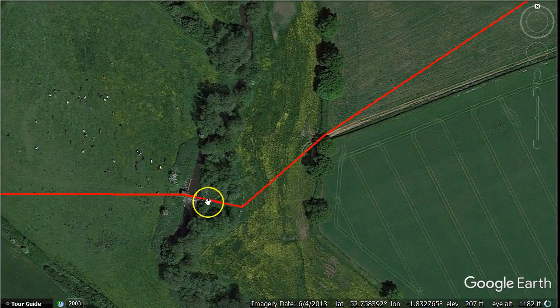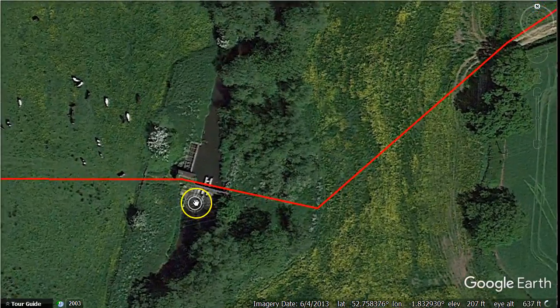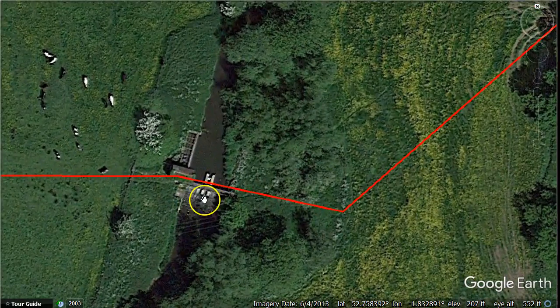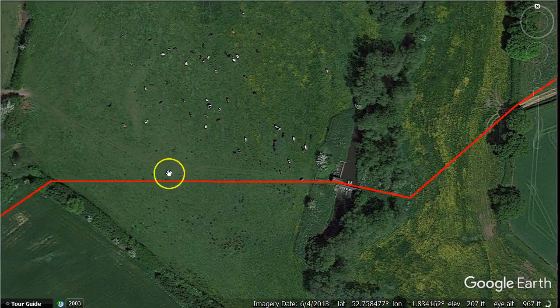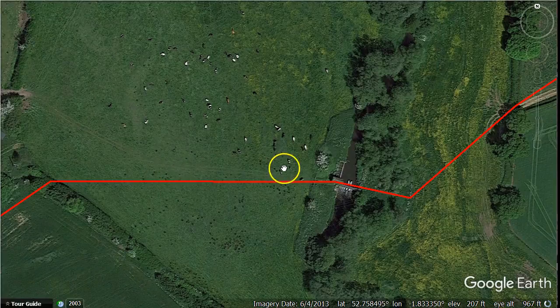Then you'll go over a little bridge, and then this is a very large, quite a scary looking sluice type bridge over the River Blythe, I think it is here. This field in the winter time, early spring, can usually be very, very waterlogged. It was certainly waterlogged in March. It wasn't waterlogged in January. I'm hoping it might have dried out by the time you get to it.